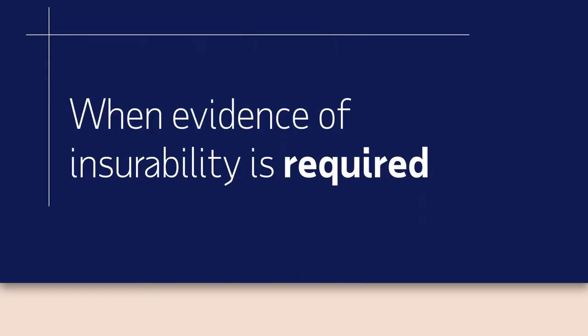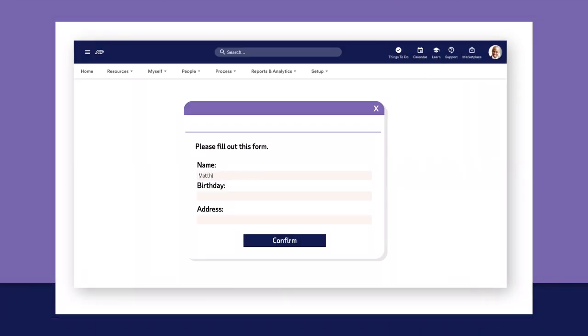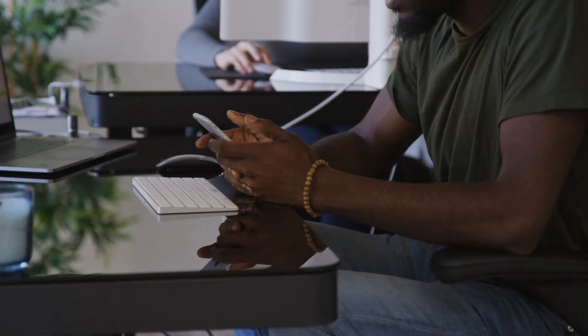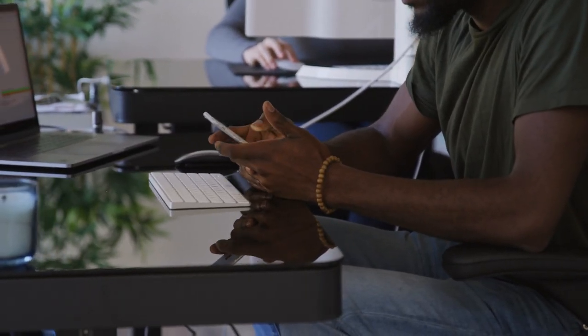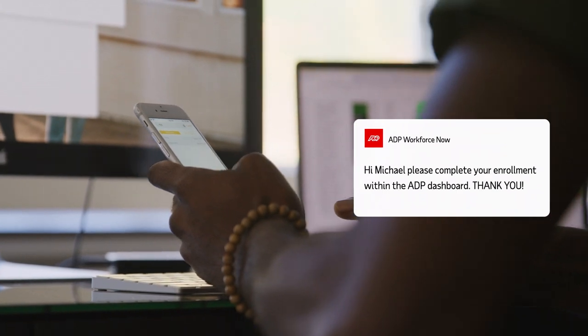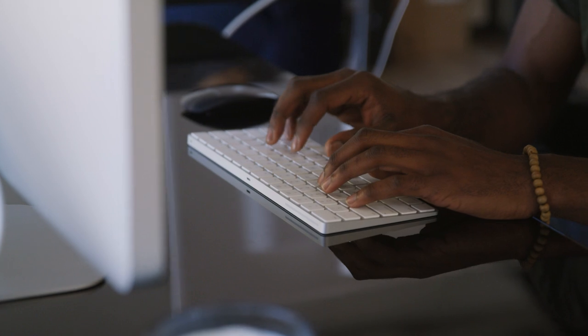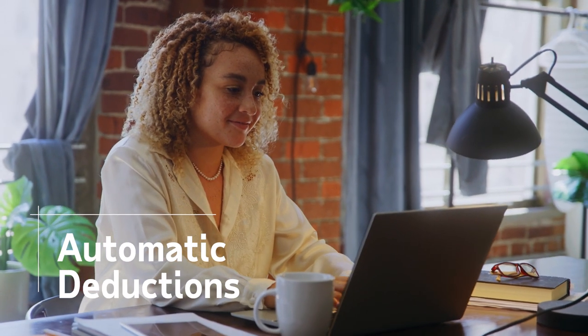And when evidence of insurability is required, ADP Workforce Now will pre-populate the EOI forms on the carrier site and provide a response. The integrated HR dashboard lets you track employee EOI and send a reminder to the employee to complete submission. No more tracking down forms and following up on paperwork. Once approved, the payroll deductions start automatically.